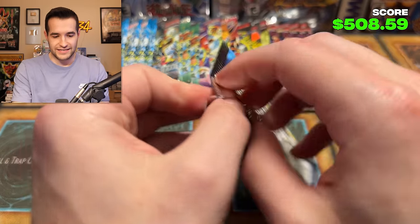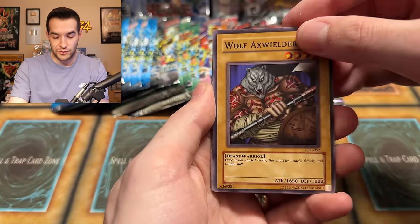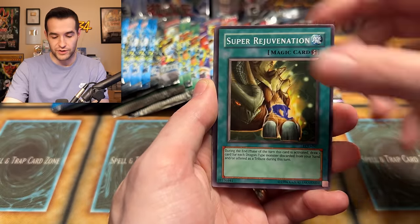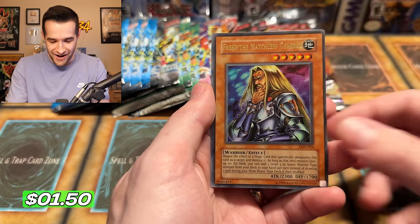All right, Legacy of Darkness. I believe in you. You can do this. Legacy of Darkness, we need a big pull. We haven't had a big pull in a little bit. Four from the back. We have Wolf Axe Splitter. I want that secret. Give us the Yada or the Injection Fairy Lily. We have Lizard Soldier, Super Riju, Fushi no Tori, Battery Action Samoji, Robo Lady, and oh, Freed!